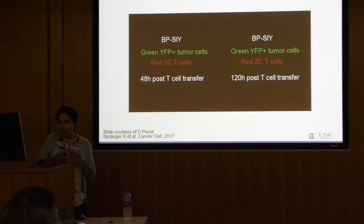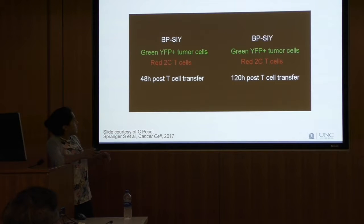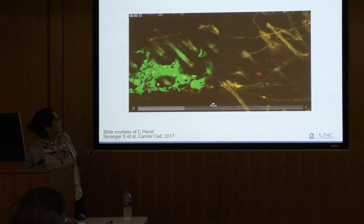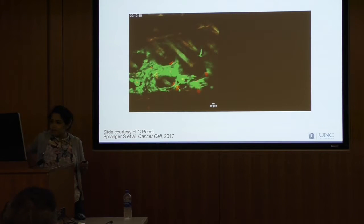So this is just an interesting little video showing how these T cells can infiltrate into tumors, which works. But in these images, you can see that the tumor cells are green and the T cells are red. And you can see the T cells sort of infiltrating within the tumor. Just as a visualization of how T cell treatments work differently than chemotherapy treatments.